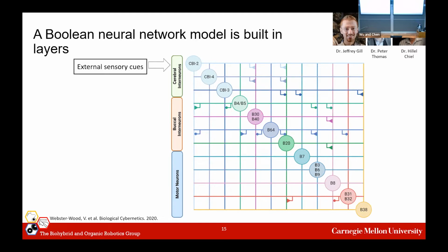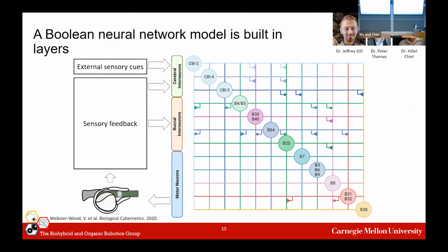So the cerebral interneurons take these external sensory cues. They coordinate behavior through this network that sends motor commands to our musculature and provides sensory feedback back into the system. And all of these connections on this network diagram are known to exist in the animal, or are strongly hypothesized by our neuroscience friends. And so we haven't had to do any kind of control work in the background yet. All we've done is implement the connectivity and the structure of the network that we see in the living organism.